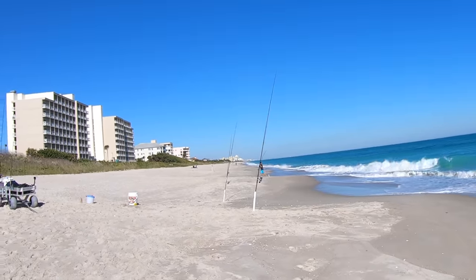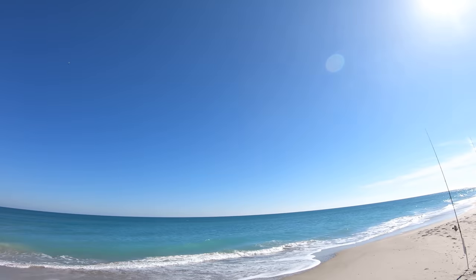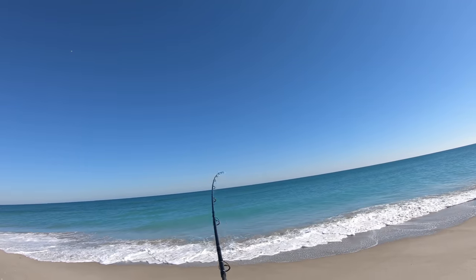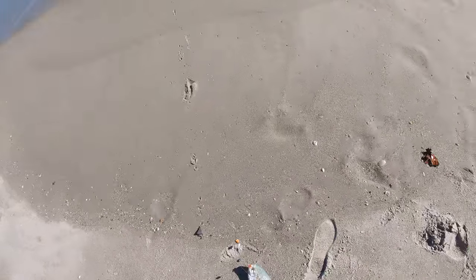Chewing! Oh yeah. Nice! Joey got a double. I literally just casted this rod out. Not even 15 seconds has gone by. Turned the GoPro off, turned it on, and we're on. Hello, Mr. Pompano.